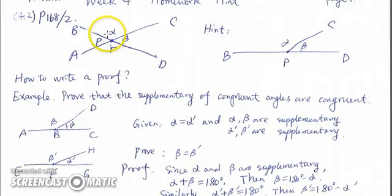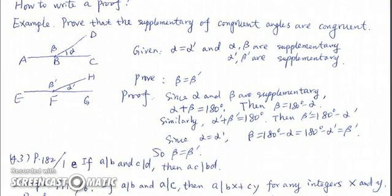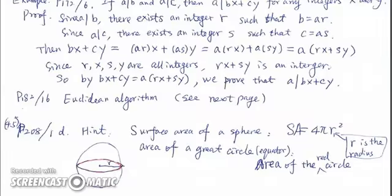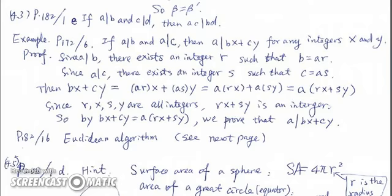Similarly, the question here, we cannot assume alpha is a certain degree. Alpha can be any degree, can be 120, for example, or alpha can be 90, alpha can be 30. But whatever alpha is, we want to show beta is the same as alpha. So in the whole proof, we shouldn't assume they are having any certain degrees. The only thing we know is the straight line must be 180 degrees.